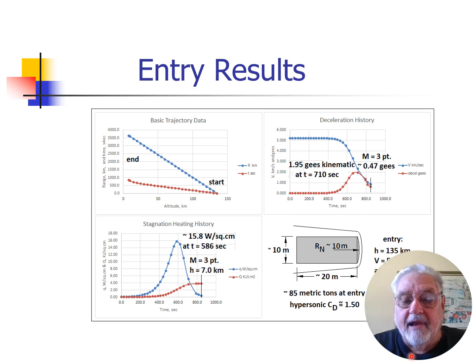For any one planet's atmosphere, there's only 4 pieces of data that you need to input. You've got the speed at entry interface. You've got the angle below horizontal at entry interface. You've got the ballistic coefficient, or beta, for the entry vehicle. And you've got a figure for the nose radius. That kind of determines how bad the heating's going to be. The entry interface altitude is part of the atmosphere model.